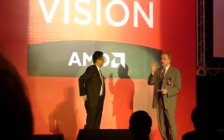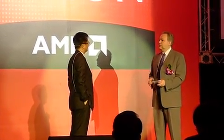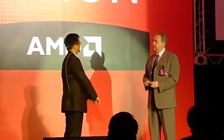So, lots of exciting hardware, but acceleration doesn't only happen in the hardware, does it? It happens in the software. Sure. Particularly in things like IE9. Talk a bit about where Microsoft is with IE9.